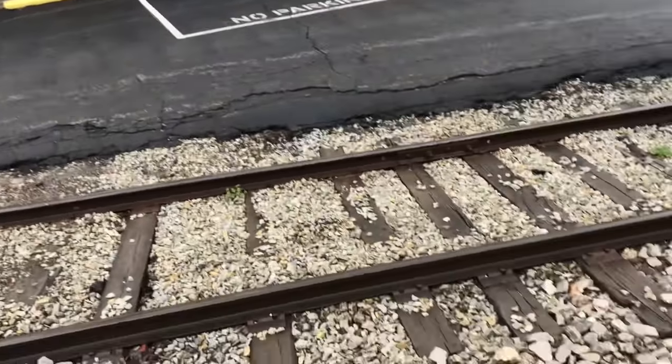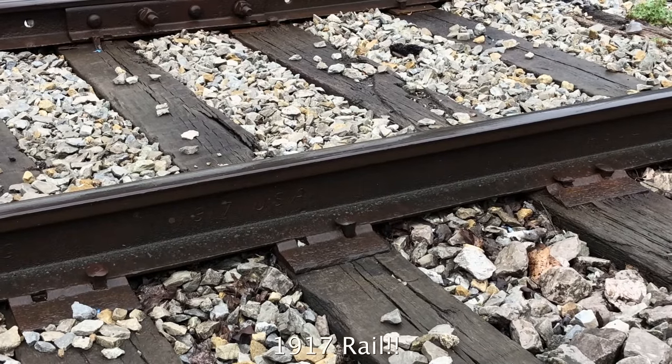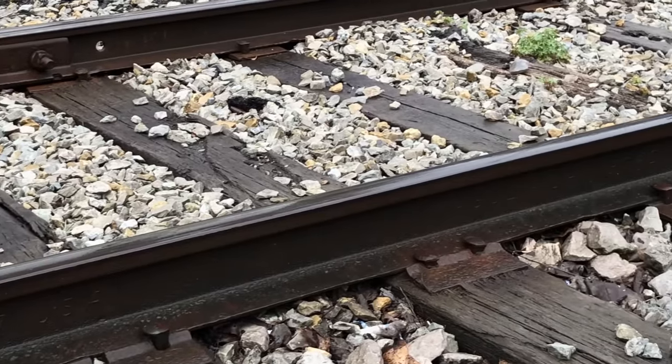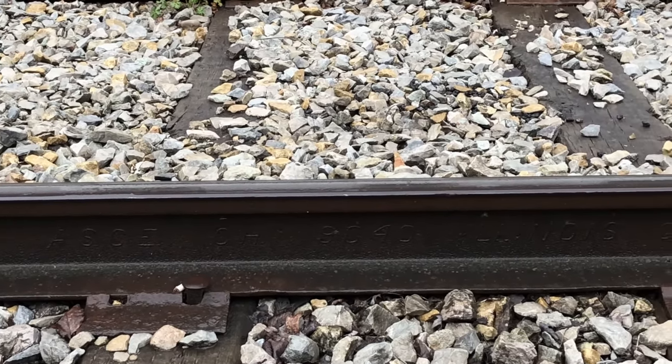Alrighty, check this out. I'm now in Indiana. I'm in Harrison, Indiana. I don't know if you call it West Harrison or whatever, but I found a spot on the rail where I can actually see the date and everything. It says 1917, rolled in 1917, Illinois, right there. I don't see a pound.